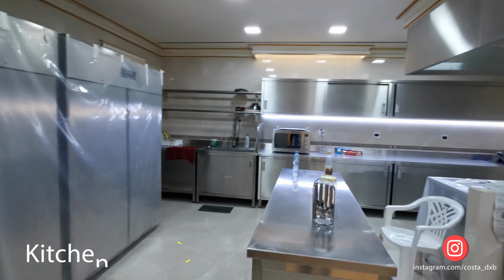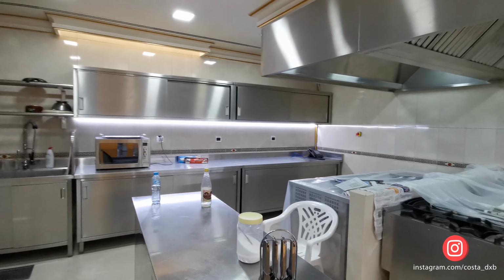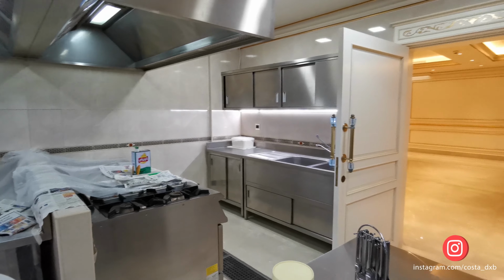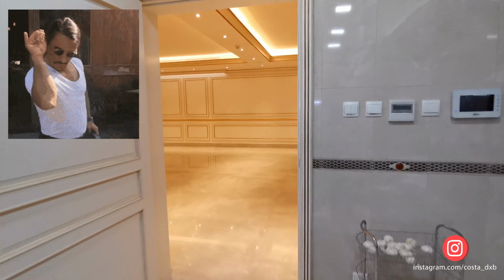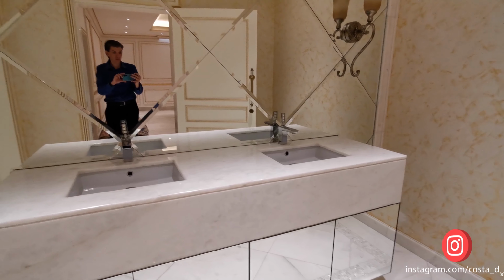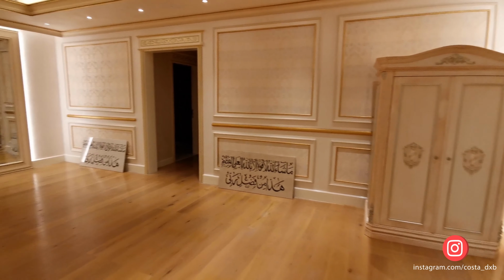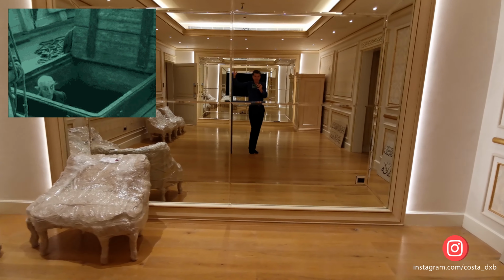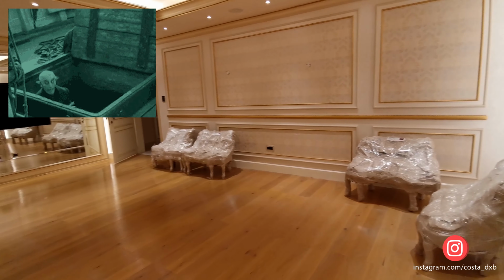Let me show you the industrial kitchen. All appliances over here are made for professionals. This kind of kitchen you can find in 5-star hotels. This was an elevator to deliver food, by the way. And this room you can use for your mother-in-law.